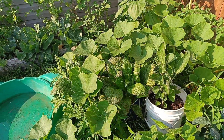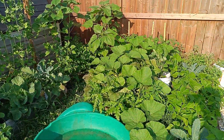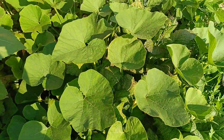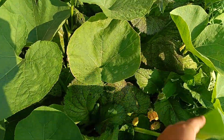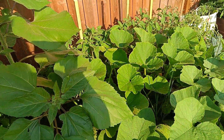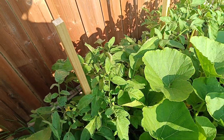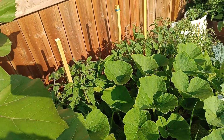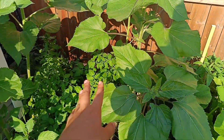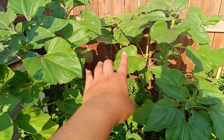Those are giant mustard, giant red mustard, together with jumbo pink banana squash here. And then you have gunmetal gray tomatoes here. This potato leaf tomato, that one is a gunmetal gray. I also have a sunflower. I tucked in sunflowers here and there.